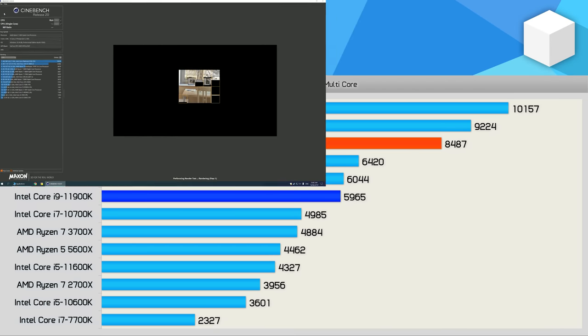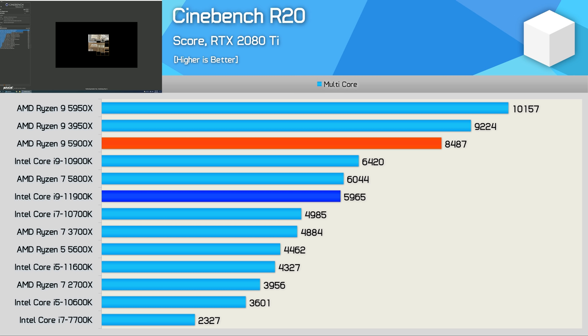As I said, I'm going to skip over most of the productivity testing as the results are pretty boring. As you'd probably expect, the 11900K is indeed slower than the 10900K while costing more, so bit of a bust for productivity. The Cinebench R20 multi-core results sum it up pretty well.